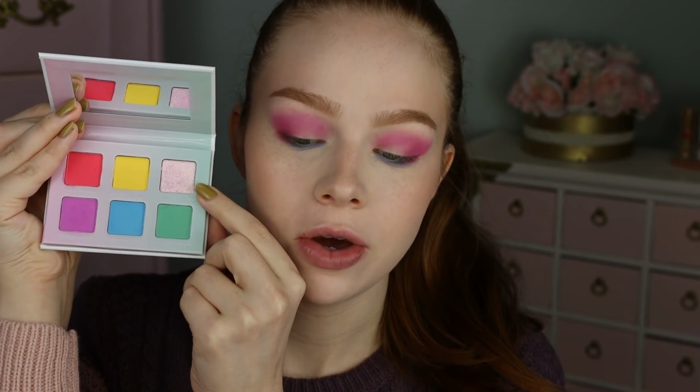Okay, so now I'm going to go ahead and I'm going to use the duochrome that was in the shade 1.2 just because I really, really love the tones of it. But because it's a little bit on the drier side, I'm debating on whether, and I just dropped it. I'm debating on whether I should use a glitter primer or wet it. I think I'm going to go ahead and wet it.